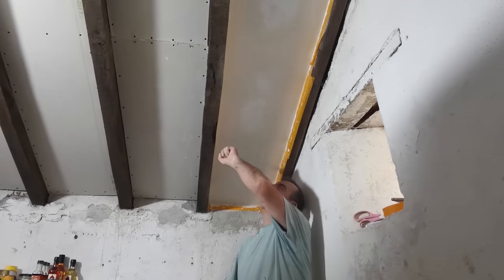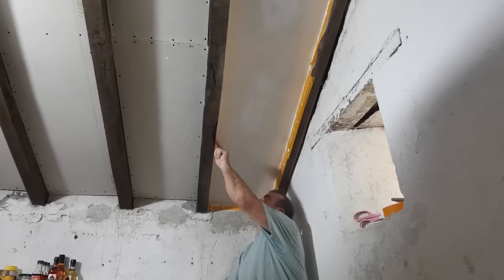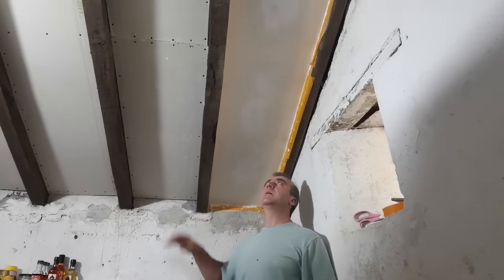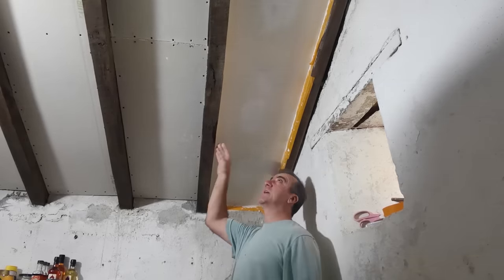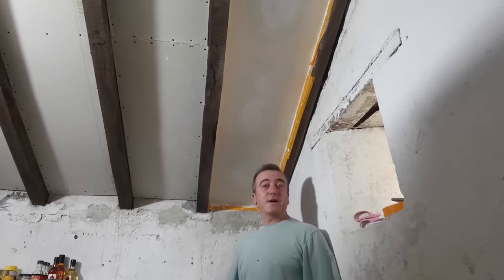I'll get a really sharp blade and cut this edge so I don't pull away, it's only the plaster, but I'll leave that for now. There's no rush to get that tape off. I'll get that off overnight, tomorrow maybe. But yeah, and then we can paint this. In fact, I might paint it, then take the masking off. So yeah, very pleased with that.